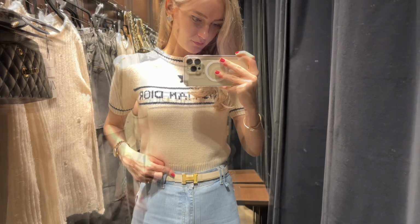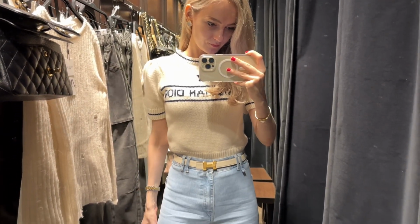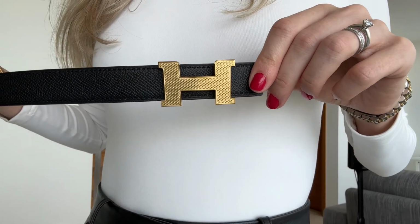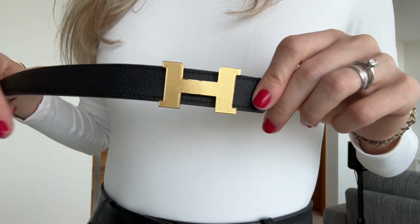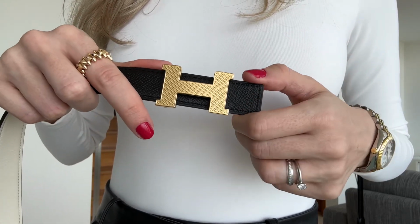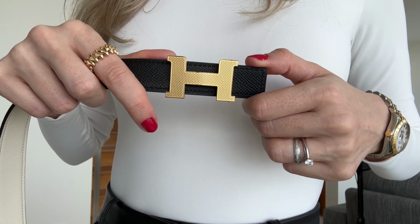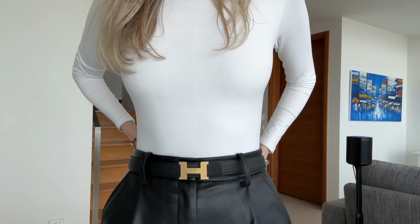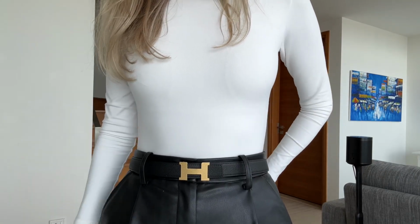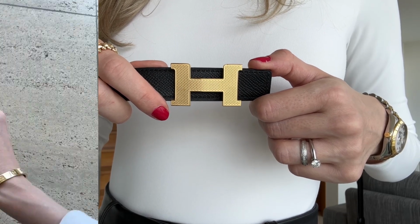I love it so much that I'm actually considering getting another one in case something happens to it. I feel like it's going to be my most used item this year, that's for sure. And also the black and gold combination is so pretty, and I'll wear it a lot like that as well, especially with all black outfits. So gorgeous. I love the quality of Hermes belts. They are so well made.